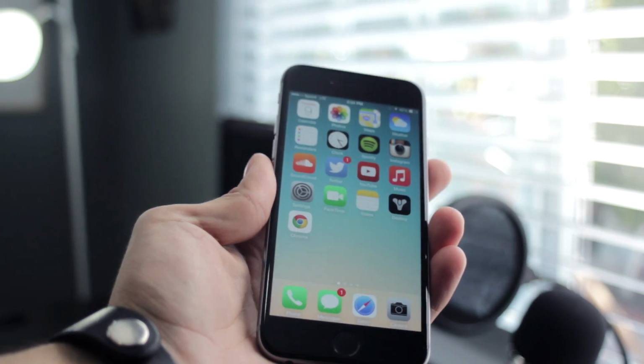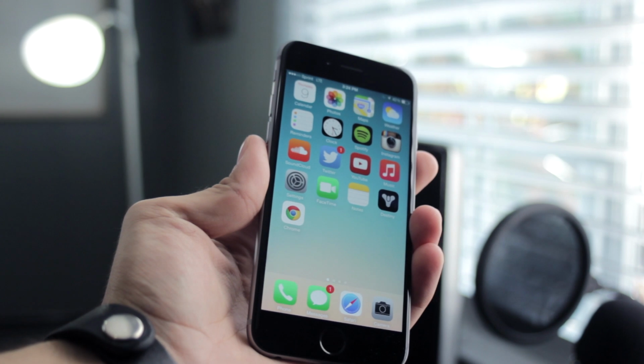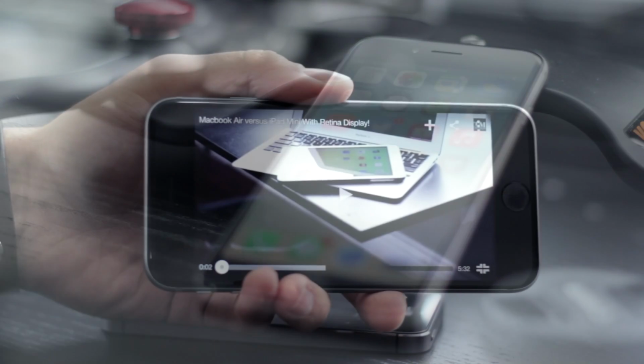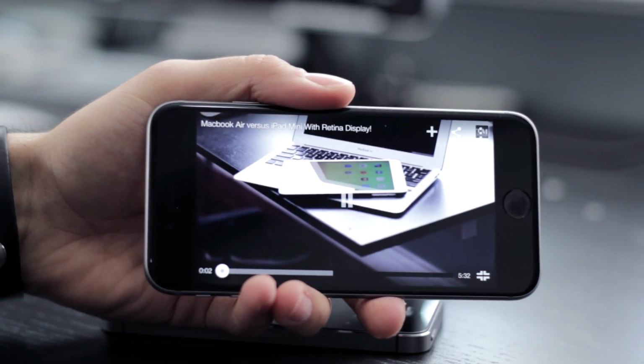The screen looks like a sticker because that's how close the display is to the glass. And it gives this really awesome effect. I have nothing but great things to say about the display. And here's a small sample of those crazy viewing angles. The image quality doesn't degrade when viewing at any angle.